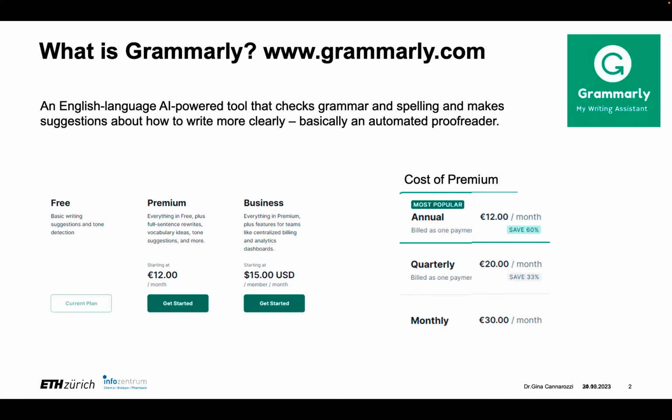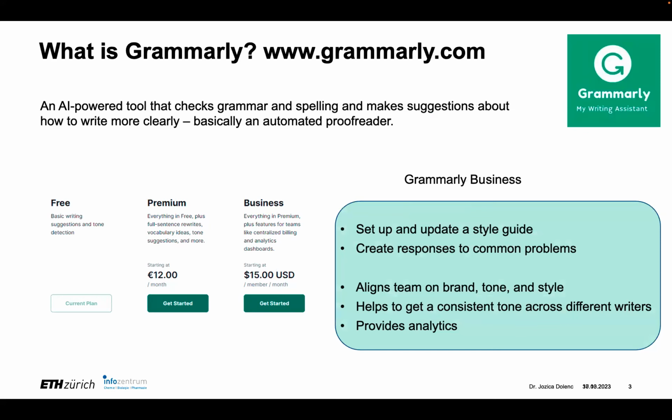They also have a business version, and I won't talk much about it, but the idea is that you pay per person, and you have an on-site manager. The manager can set up and update a style guide and create responses to common problems, for example, if you need to answer emails. This aligns your team on brand tone and style, and it also helps to get a consistent tone across different writers. They also provide analytics with the business version.